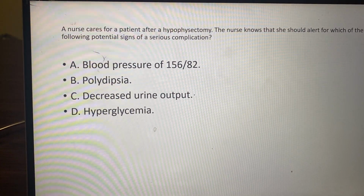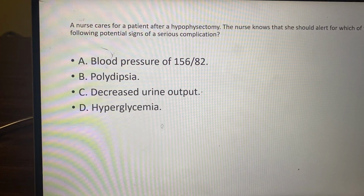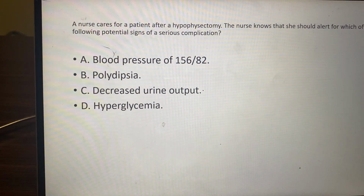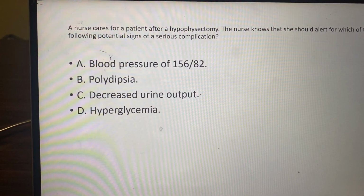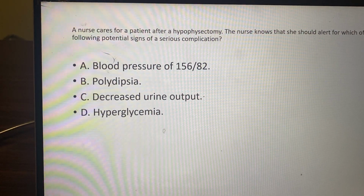So is the answer going to be A, blood pressure of 156/82, B, polydipsia, C, decreased urine output, or D, hyperglycemia? And so at this time, I want you to just read the question, figure out what your keywords are as I discuss those, point out what they are, and then your answer and your rationale.